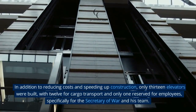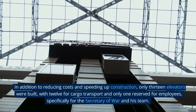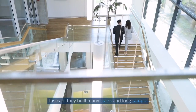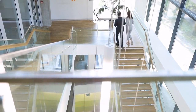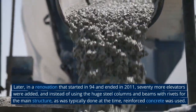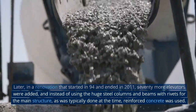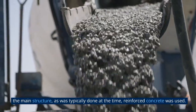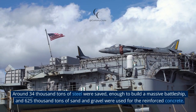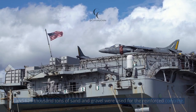In addition to reducing costs and speeding up construction, only 13 elevators were built, with 12 for cargo transport and only 1 reserved for employees, specifically for the Secretary of War and his team. Instead, they built many stairs and long ramps. Later, in a renovation that started in '94 and ended in 2011, 70 more elevators were added, and instead of using the huge steel columns and beams with rivets for the main structure, as was typically done at the time, reinforced concrete was used. Around 34,000 tons of steel were saved, enough to build a massive battleship, and 625,000 tons of sand and gravel were used for the reinforced concrete.